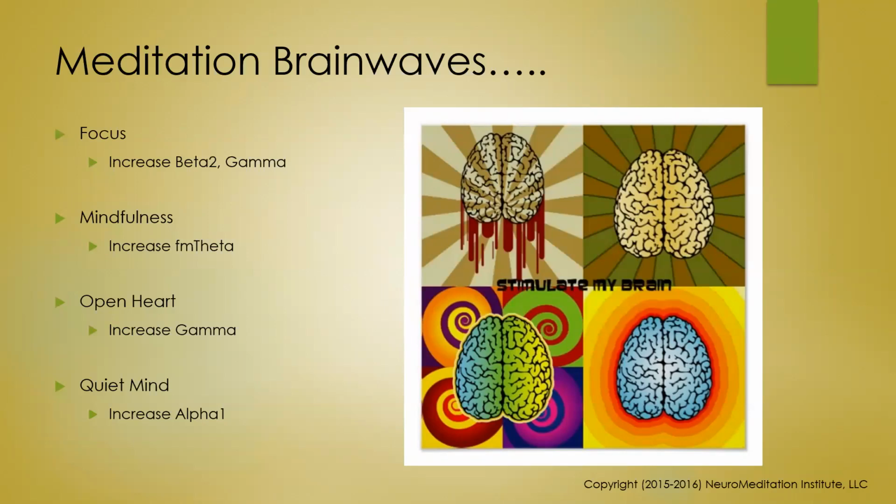And so for those of you that may not be familiar, alpha is generally thought of as being from 8 to 12 hertz, give or take. And a lot of researchers and clinicians now are breaking that up into smaller categories. Alpha 1 and alpha 2 are the most common. Alpha 1 generally being from 8 to 10 hertz. So it's the slower part of alpha. And this is what we're seeing very consistently with a quiet mind practice. So this is the basic kind of orientation.